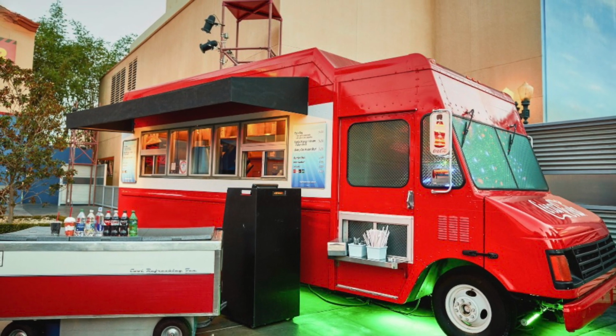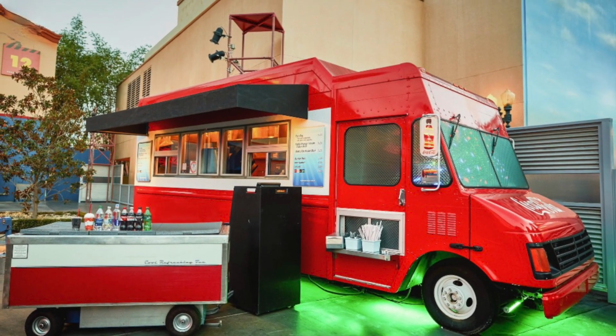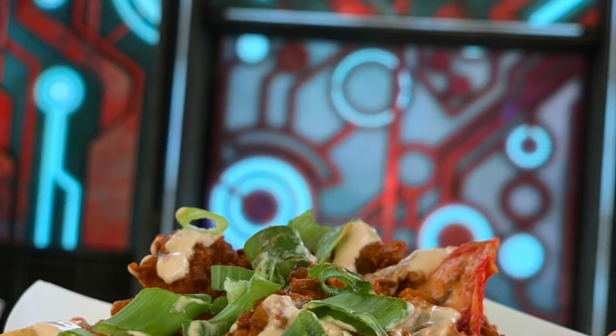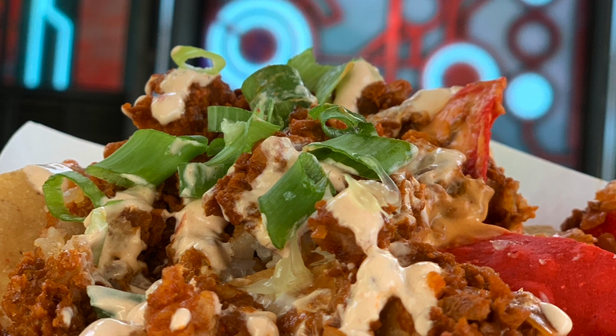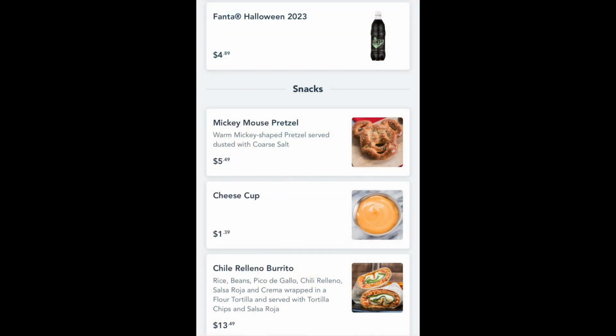Also in the area is a food truck called Studio Catering Company that offers mobile order and again is more of a grab-and-go place, so you'll need to find a seat in the outdoor theater or buy the award winner's seats. What they sell here tends to rotate, so you'll need to check its menu when you're visiting to find out exactly what they'll have.